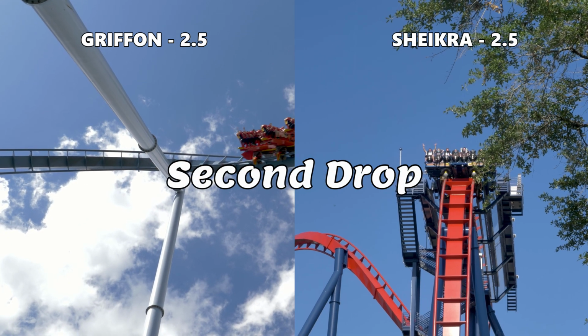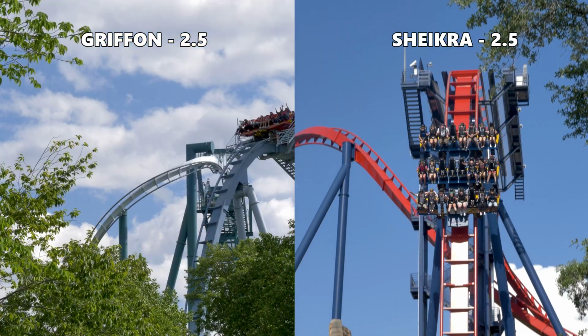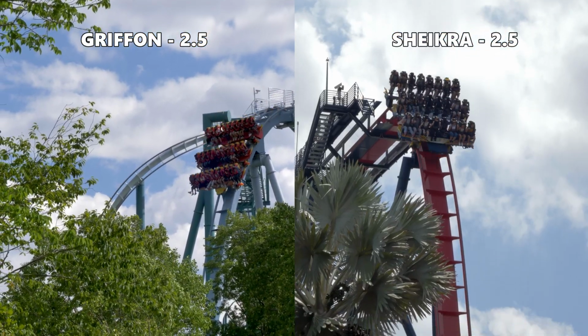The second drop. Both roller coasters also feature a second vertical drop, or a near vertical drop.